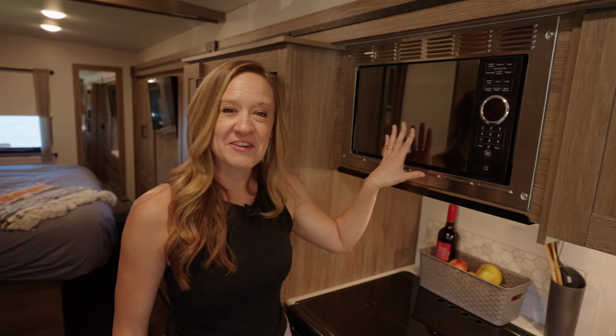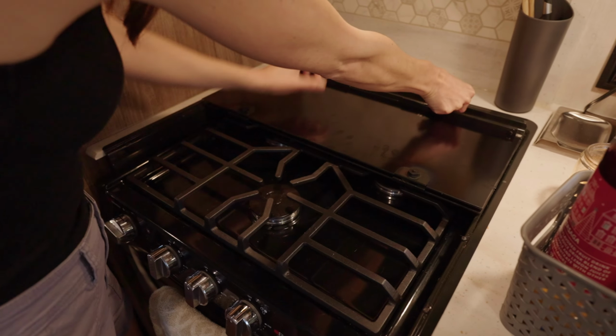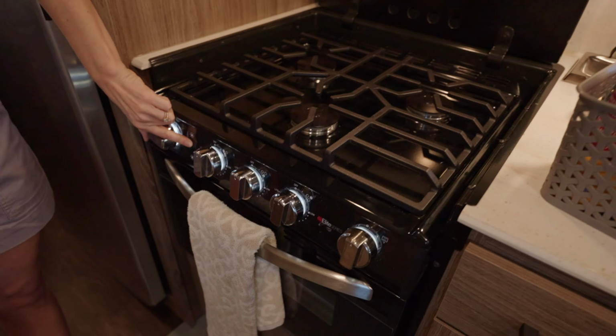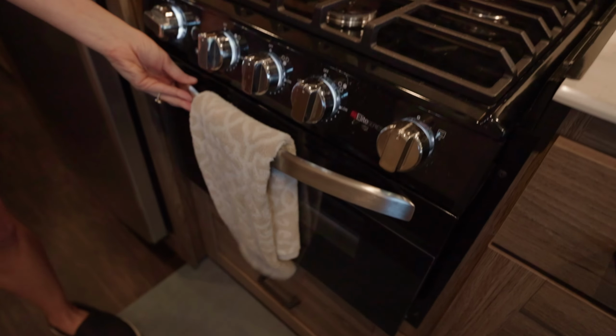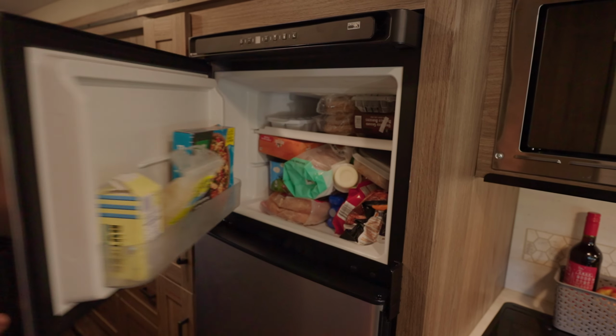Here we've got our microwave, and right below that is our stove. This is a 3-burner recessed range top with a black glass folding cover, has backlit control knobs, and a stainless steel control panel. And then we also have the optional range with a large oven, which is great for cooking meals. Moving down the galley here, we have a large 10 cubic foot 12-volt refrigerator.